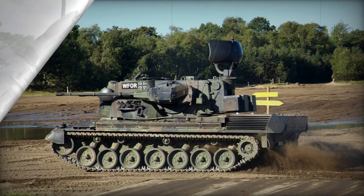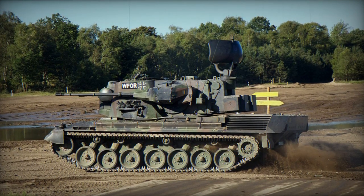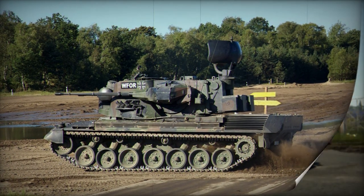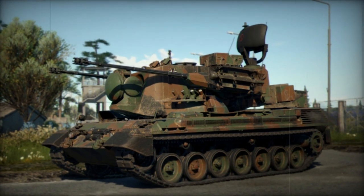The German Army retired its last Gepard systems in 2010 to make room for a new, more modern solution based on the GTK Boxer multi-role wheeled vehicle. The Dutch version fitted a different radar system than the German offering but lost little of its lethality.